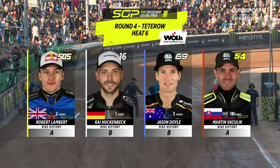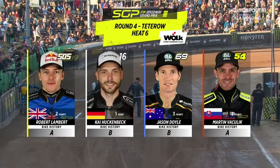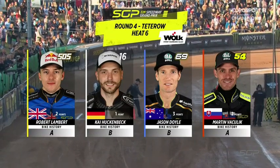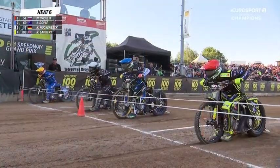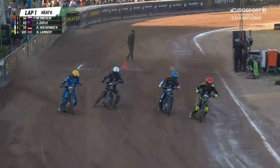Martin Vasilik is on the inside, and he's got the red helmet colour. Gate number two in blue is Jason Doyle. Gate three in white is Kai Hülkenbeck. Robert Lambert on the outside in yellow tonight. So settling down for heat number six. Jason Doyle there, a touch impatient.